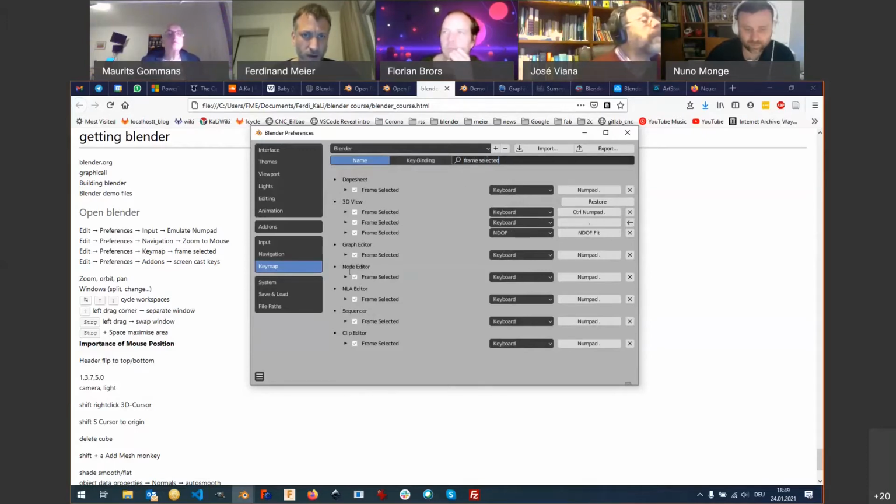And you can see that they're sorted by the different windows, and probably in your case, under 3D view, the middle frame selected probably says numpad period here. And if you don't have a numpad, I would ask you to just click here once and then press the normal period. If you don't have a numpad key, then you're going to miss this one. So frame selected in 3D view.